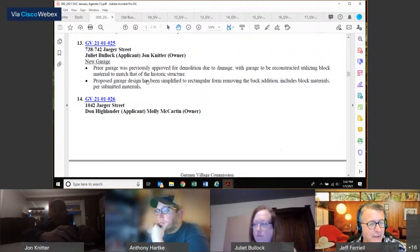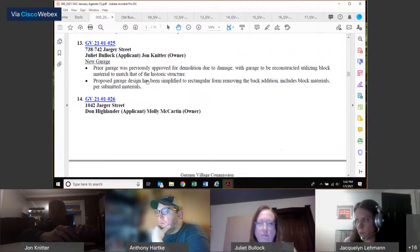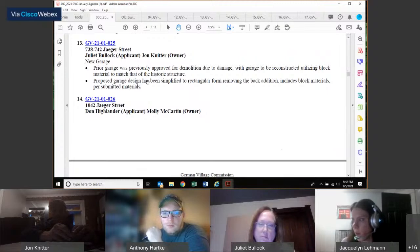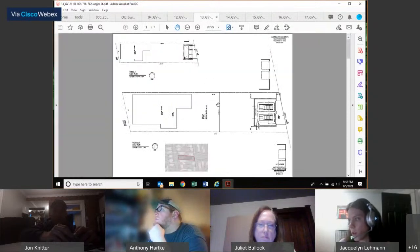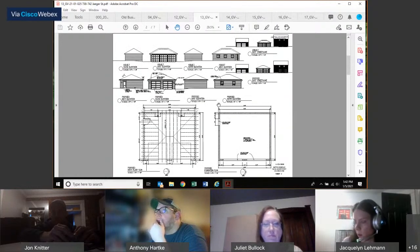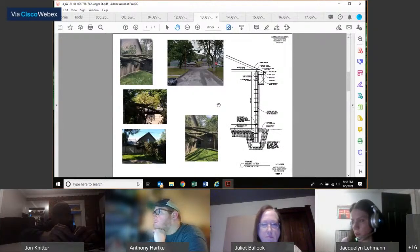Okay, this application is proposing a new garage to replace a previously existing garage that was removed due to tree damage. The garage design has been simplified to a rectangular form, removing the back addition, and the new design also includes block materials. The prior garage was previously approved for demolition due to the damage, with the new garage to be reconstructed utilizing those block materials to match that of the historic garage structure. Staff recommends approval with any clarifications to be submitted to staff prior to issuance of a certificate.